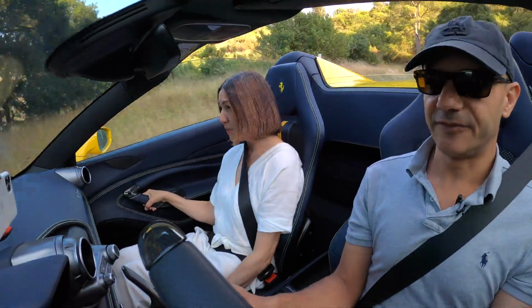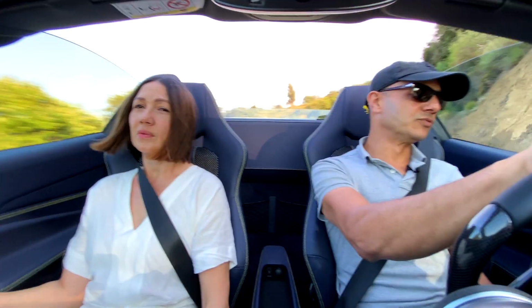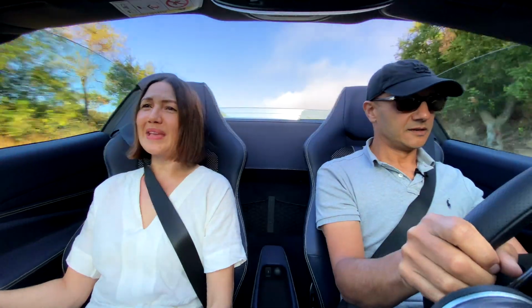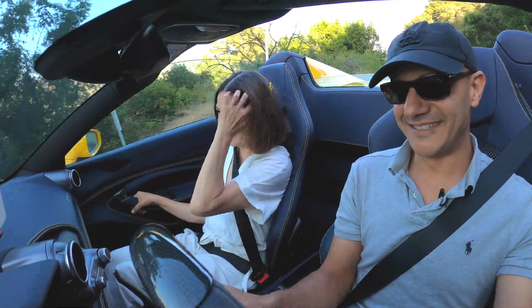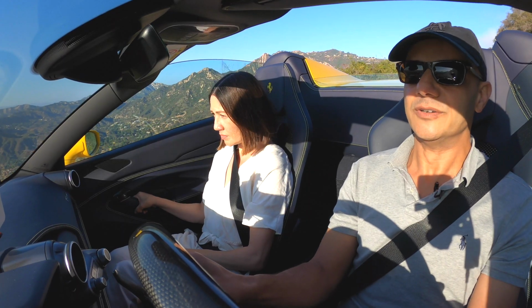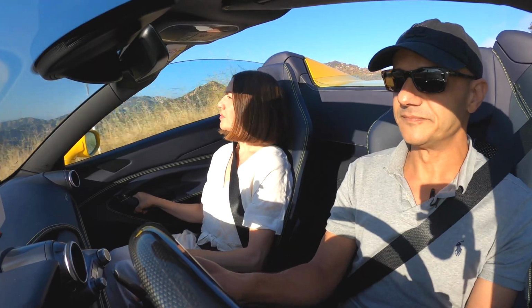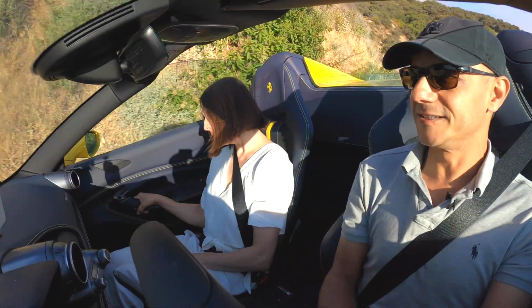Now, humorously enough, there is a setting for suspension called bumpy road. Does it make it bumpy? I know, it's very counterintuitive. I'm gonna set it to bumpy road. There, now we're in bumpy road, which should smooth it out a little bit. It actually feels smoother, doesn't it?